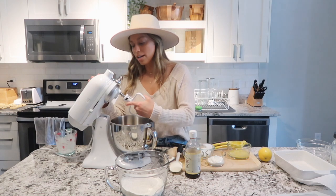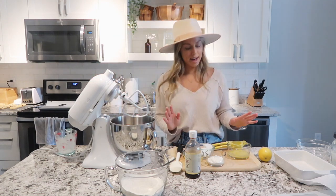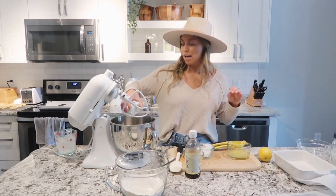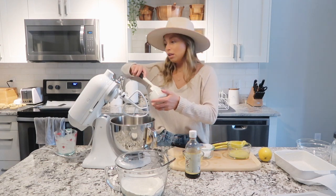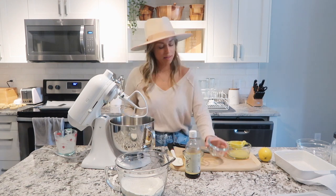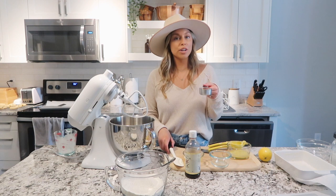So now we're moving on to our wet ingredients in the mixer. So what we're gonna add is 1/3 of a cup of Greek yogurt, plain, non-fat or whatever you want, but plain Greek yogurt for this one. We're gonna add 1/3 cup of melted coconut oil. Then we're gonna do 1/3 cup of raw organic honey, or you can do sugar.